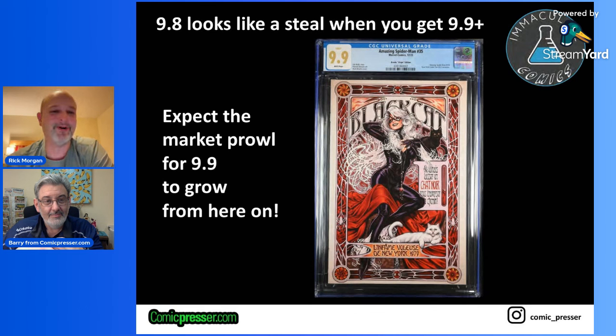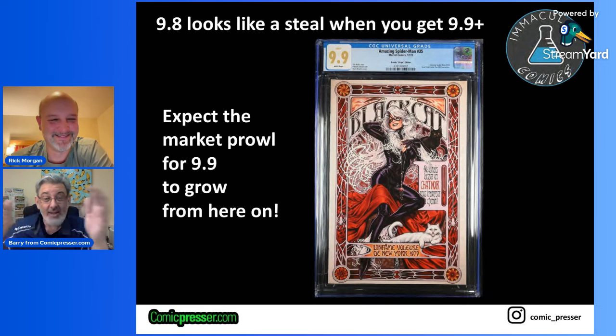And by the way, I really want this Amazing Spider-Man. Is that 35? I think I recognize this. That is 35. I really want it now that I know there's a 9.9. I'm a victim like everybody else. I really want this book. I'm weak. I'll let my customer know. Again, not my book, but we were lucky to press it and to encounter it.